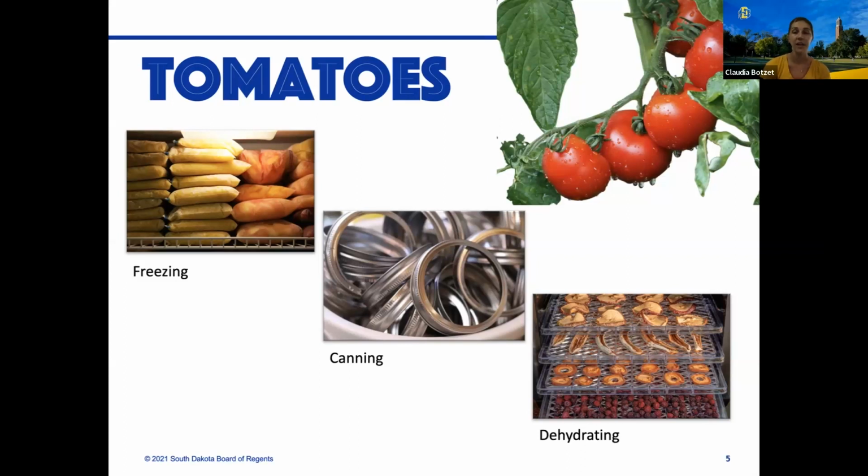But if you're not going to do plain tomatoes, usually you can use a water bath canner because you can do salsa, tomato sauce, spaghetti sauce on a water bath canner. You can also can meat in with your spaghetti sauce, but if you're canning the meat in it, you'll have to use the pressure canner. But yeah, you can do lots of stuff with tomatoes.